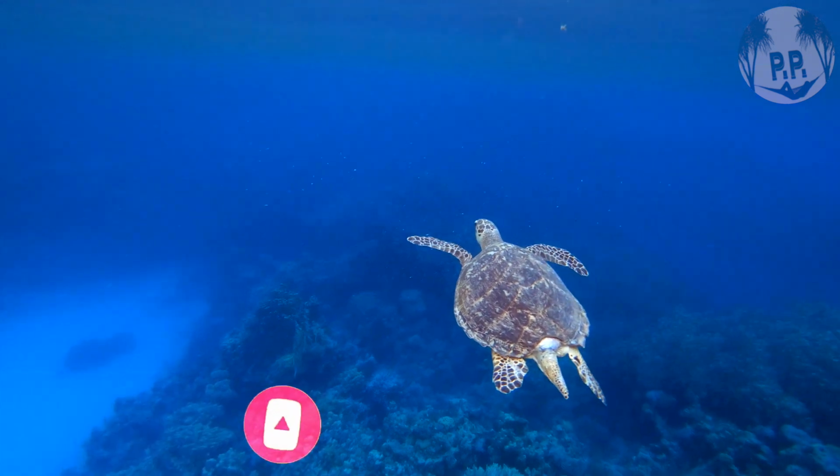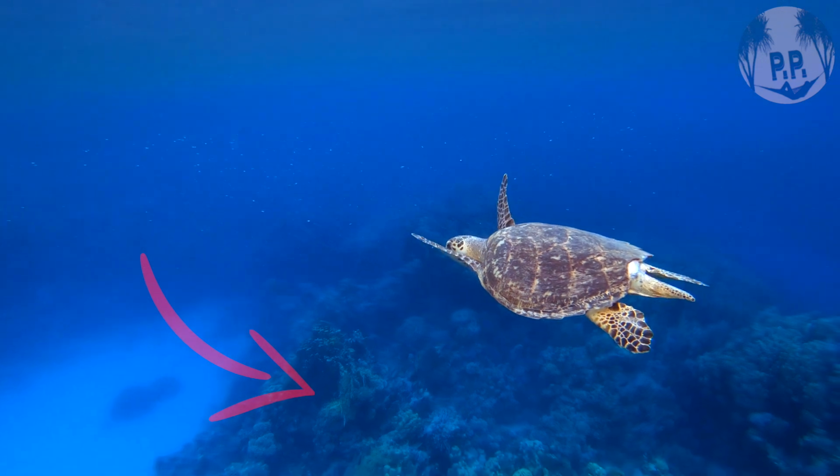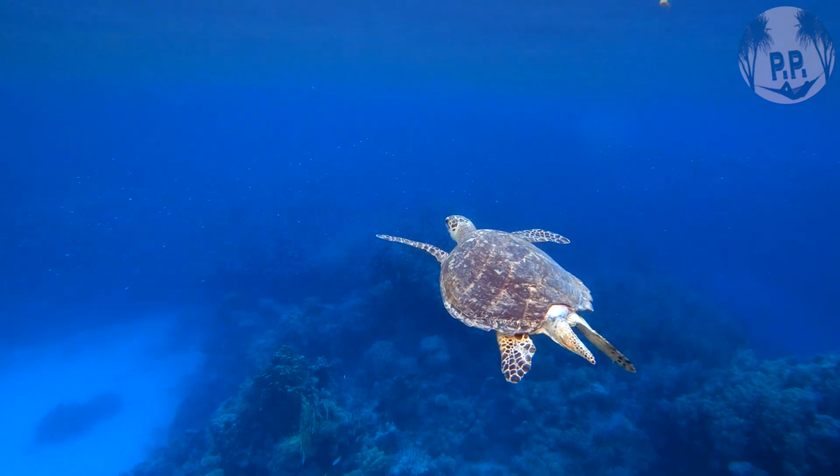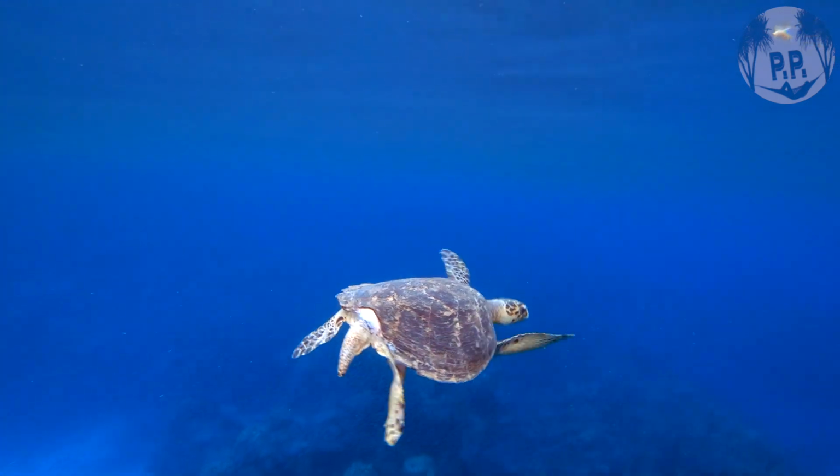The other reason this beach is so popular is that it's home to one of the largest barrier reefs in the world, less than a mile offshore, and this makes for very calm waters surrounding the property, so great swimming as well.